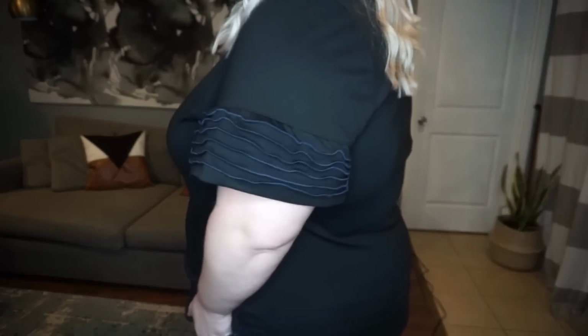The next top I don't remember buying either, but I'm not mad at it. It is just a black top, but it has these really frilly sleeves. It's like a short sleeve, but they go out, and they have this little blue ribbing on it. What's cool about this is the embellishment kind of makes a regular black shirt seem like something more.